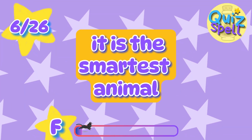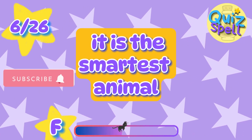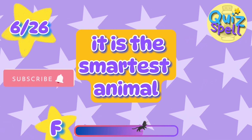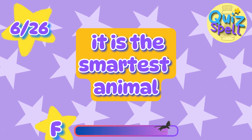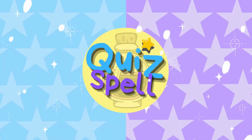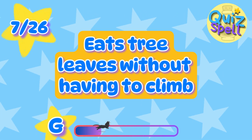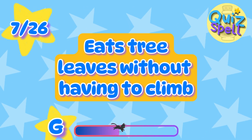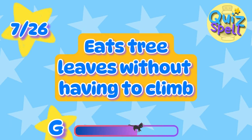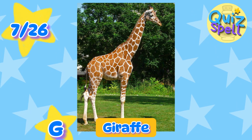It is the smartest animal. Yes, it's the fox. Eats tree leaves without having to climb. It's really the giraffe.